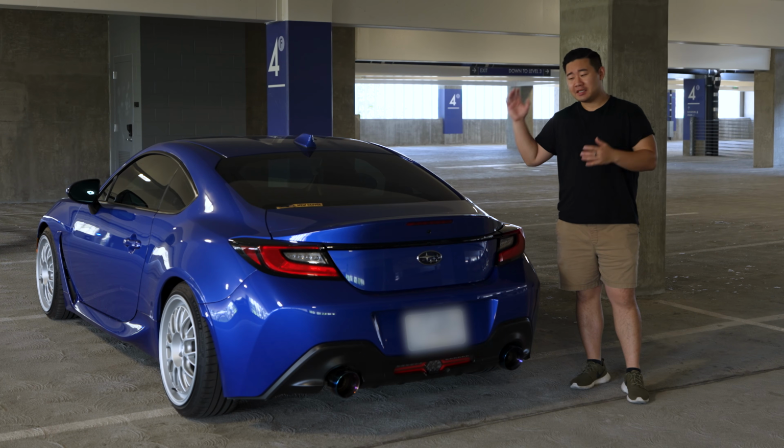How many more catbacks can this car go through before it's exhausted? The limit does not exist.